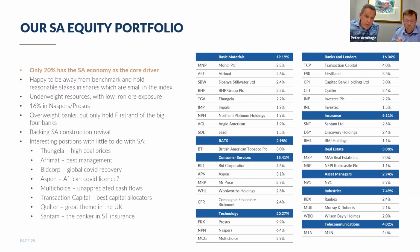Afrimat, it's a position we're sticking with. I know that obviously its iron ore exposure is certainly counting against it at the moment. But within the smaller mining space, it's a business that I would see more as a miner. Pete mentioned earlier on that there are a number of companies that are misclassified. This is actually classified as an industrial company in South Africa. I actually think it's more of a diversified miner today.